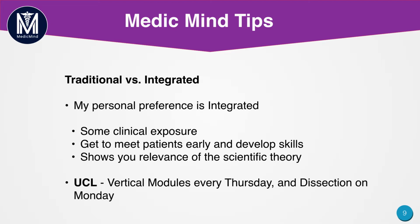Now, I find that this is important because to become a good doctor, you can't just be the cleverest and be really good at science. It's a number of different factors. It also shows you the relevance of the scientific theory. So, for example, learning something about the heart and why it's relevant becomes a lot clearer, I feel, in integrated universities.